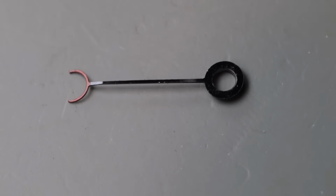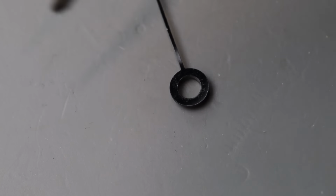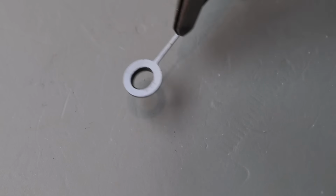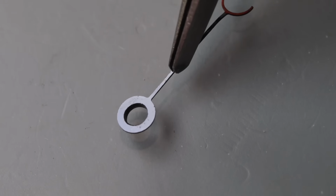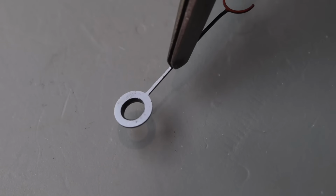And look at the hands as well. These are all original. And the only way that they stay like this is if somebody did just put it away. Beautiful.